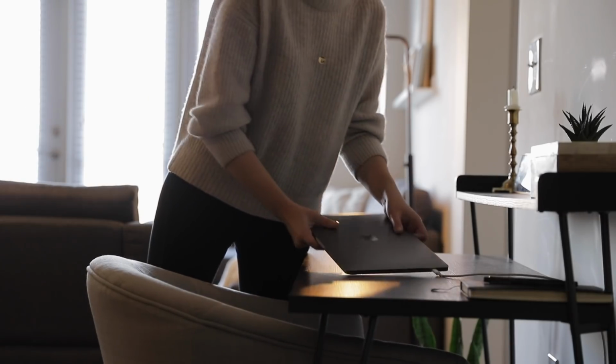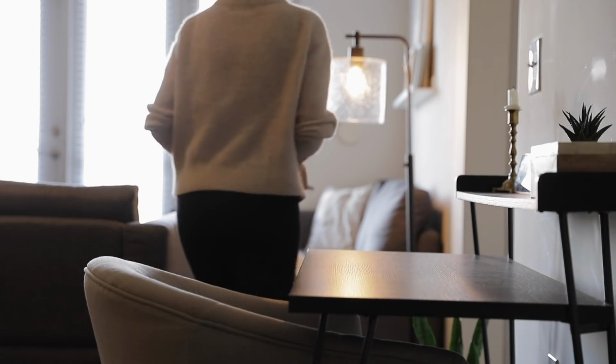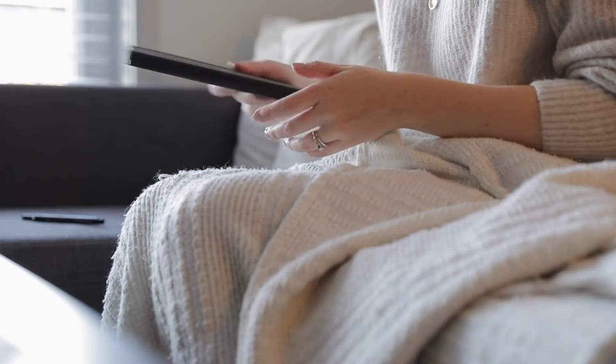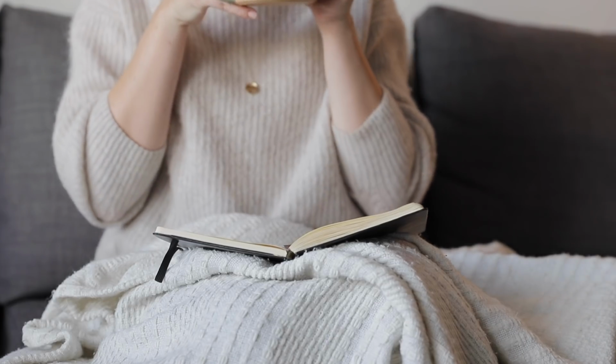So again, I'll bring that back to the couch, and then I'll go to my desk to grab my laptop and my bullet journal. While I do usually work from my desk during the rest of the year, around Christmas time, I love being able to work right by the Christmas tree. So I found myself working from the couch a lot recently.